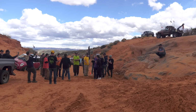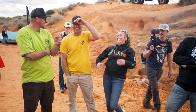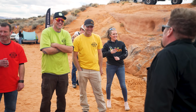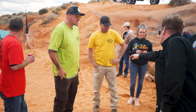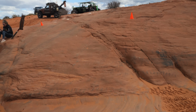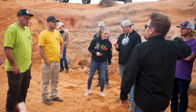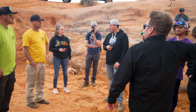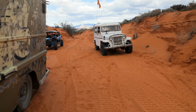Who's got first? First! Okay, so we start at the onX flag. First gate here, as I said before, second gate up the sandhill, third gate, top of the rocks. Both front tires have to make it through the gate to earn the money. And you can skip gate 2 and go straight to gate 3 if you want, and you'll still get gate 2 money. Our first competitor up Milt's Mile is Paul from Fab Rats.